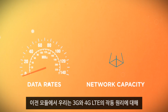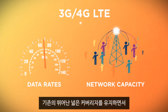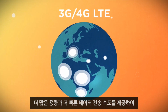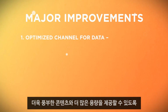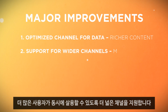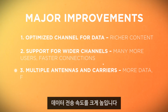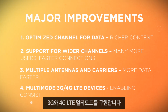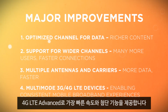In the previous modules, we talked about the how of 3G and 4G LTE and explained all the innovations that help provide more capacity and higher data rates to enable faster, virtually instantaneous connections, along with the same great and expanding coverage you've come to love, including optimizing the channel for data, enabling richer content and more capacity, support for wider channels, allowing more users at once, using multiple antennas and carriers to greatly increase data rate, implementing multi-mode 3G and 4G LTE, providing a consistent mobile broadband experience virtually anywhere, getting the latest speeds and capabilities with 4G LTE Advanced.